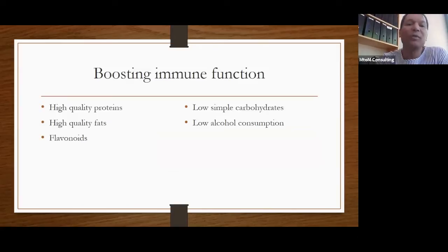So when we look at boosting immune function overall, you want to look at high quality proteins. When I say high quality proteins, I mean proteins with a good complement of amino acids, and high quality fats. Here's where you want to think about foods that are a little higher in omega-3 fatty acids. Those are going to be the ones that help your body with inflammation. A lot of those come from the sea, things like mackerel, salmon, cod, oysters, sardines, anchovies. I know people worry about heavy metals; if so, start with the smaller ones, things like sardines and maybe the smaller anchovies.